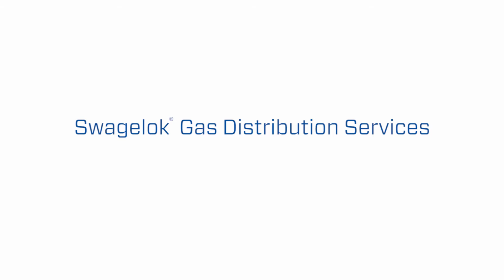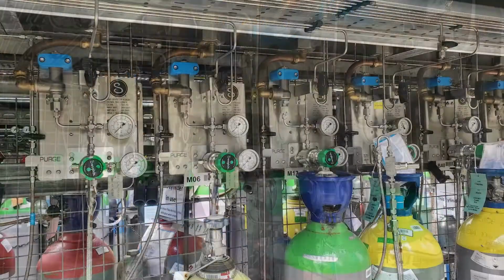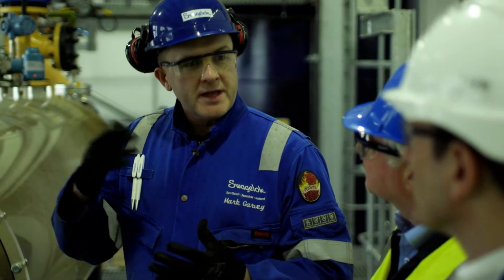One of the challenges we find a lot of our customers facing is that they're not all able to assign the same level of resource to their gas distribution system. For example, one customer has a system of over 250 gas lines, but a team of only 2 people to look after it. The other challenge we found is that our customers would not always get a solution that meets all of their requirements. And that's where our highly skilled professionals who are trained by SwageLock can go in and look at those challenges and offer them solutions that could solve some of their current issues.